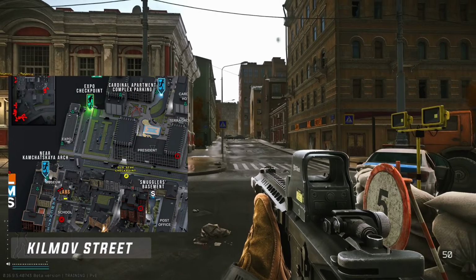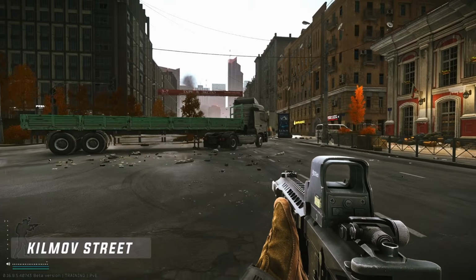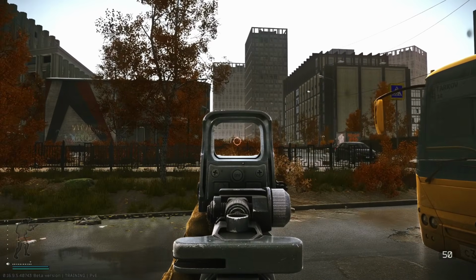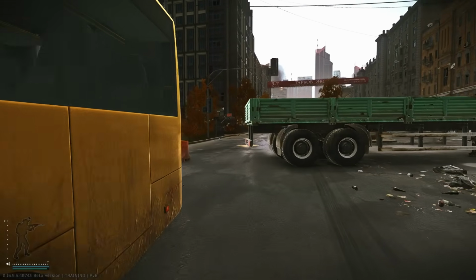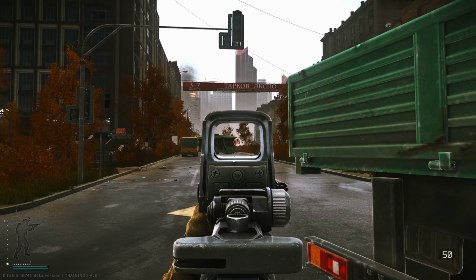So once you come down this road, you'll reach Kilmov Street, and Kilmov has Expo Checkpoint, which is just here, and the Kilmov Flare Extract, which is just at the end of this road.